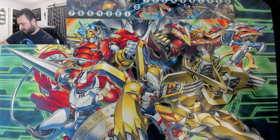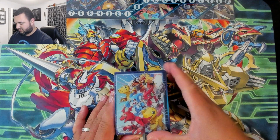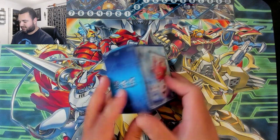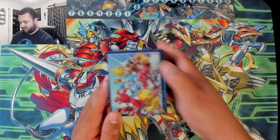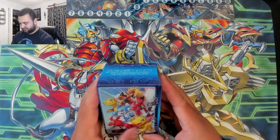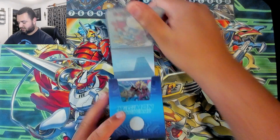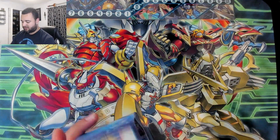Let's see, I want to be careful opening this. Is it Velcro? It is Velcro, okay. So, deck box contents. Little guys. Digitamas in the back, and then their evolution. Digi-evolution with Anguinamon in the back there, leading the charge. Got Vmon, Gmon, Shoutmon, two Agumons. That's a really nice deck box, actually. Better than I thought it would be.